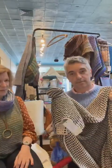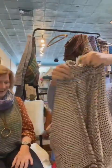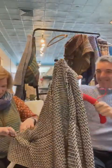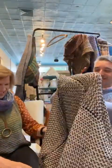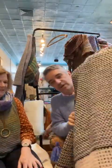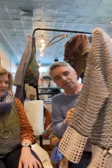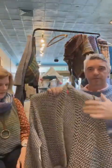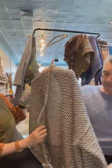And you know what? It has pockets. I know, it's a must-have. So this starts from 8 skeins of Harvest DK and goes all the way to, I think, 14 or 15 skeins. But I think this is a must-have item. That's really fun. I love it.